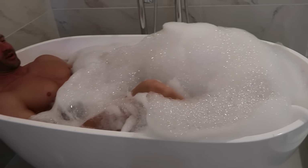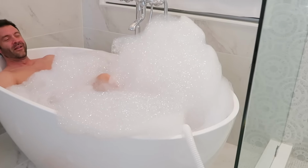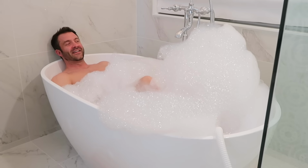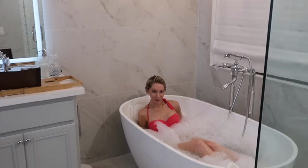Whoa, hold on, that's making the bubbles bigger. Well, the bubbles are growing too quickly. Oh my god. We're in Willy Wonka's chocolate factory. The bubbles, they just keep on coming. 10 out of 10. A smashing success. I'm ready for my jet.